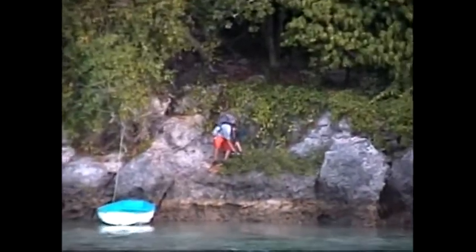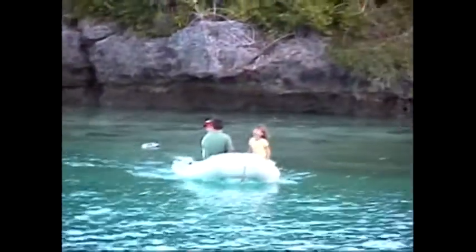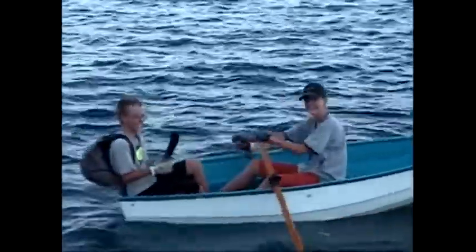What are they doing? So now Colin and Aiden have left the island. Good night, you guys.